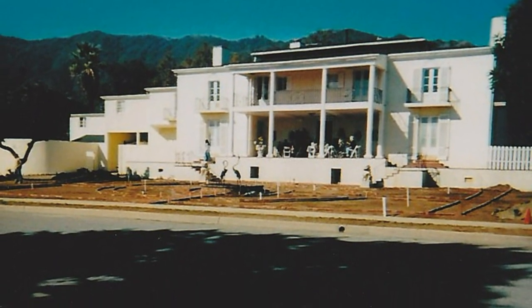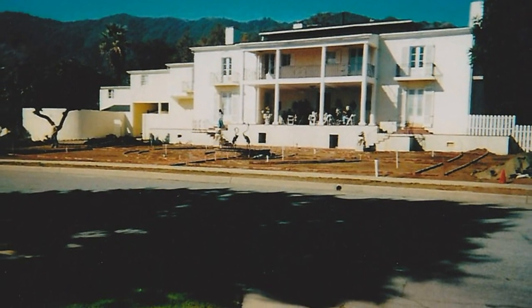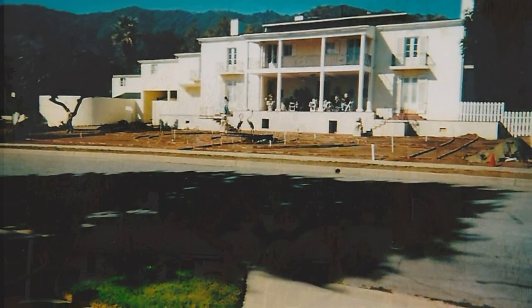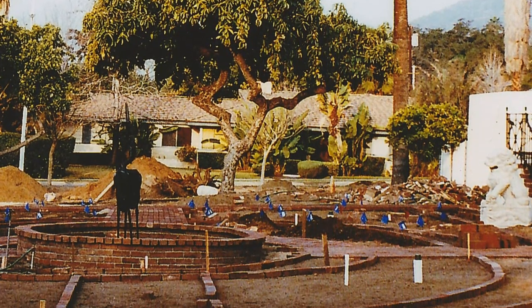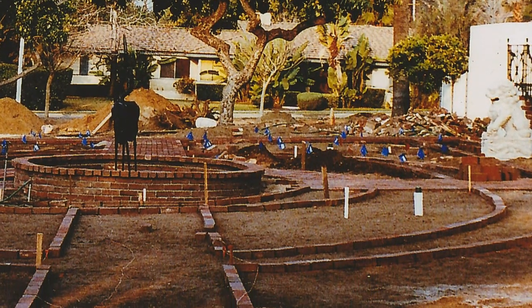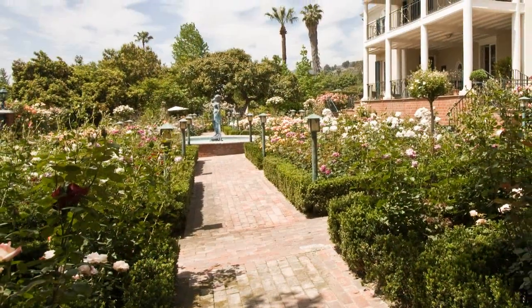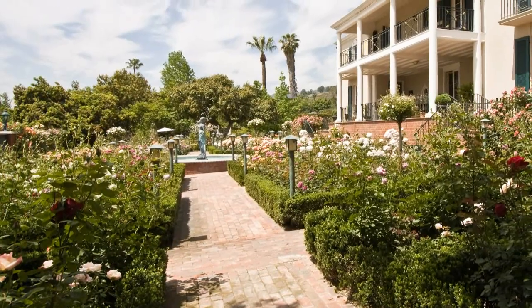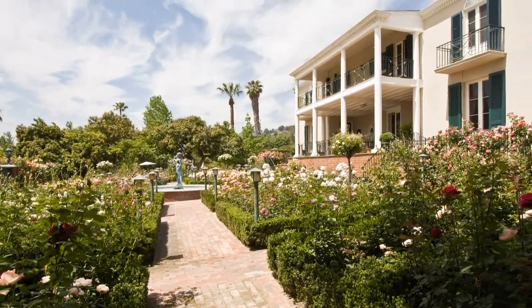This is Albourne Rancho, the Wallace Neff house that was built in 1932 that belonged to Arthur K. Bourne. This is actually a year into restoration. This is a point at which I should have run out the door. This is the rose garden. We have 6,500 roses, and it really framed the landscape for the entire place.